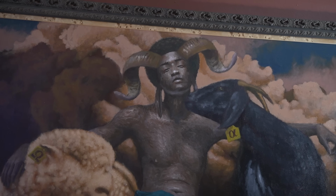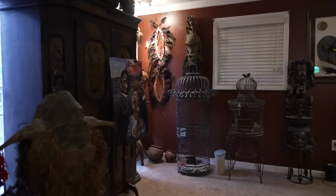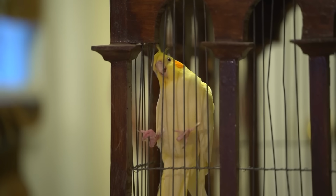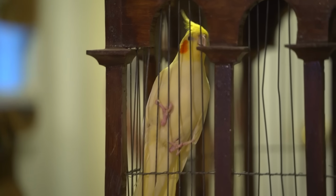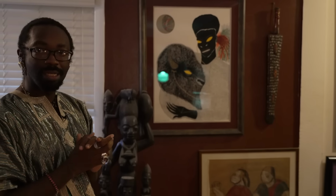I love that he made himself a bit of a satyr, minotaur, mythical creature, and I really love the flow of the clouds. And I double framed it at Michael's, but the outer frame, I really wanted to feel very Gothic. The birds you might have heard earlier, but I have 3 birds, so they're quite noisy and messy. But this piece is by Frank Zarate. It's called Bison Mask, and I actually had a pet bull 2 years ago, a Scottish Highland bull. So I felt like he made this piece for me.